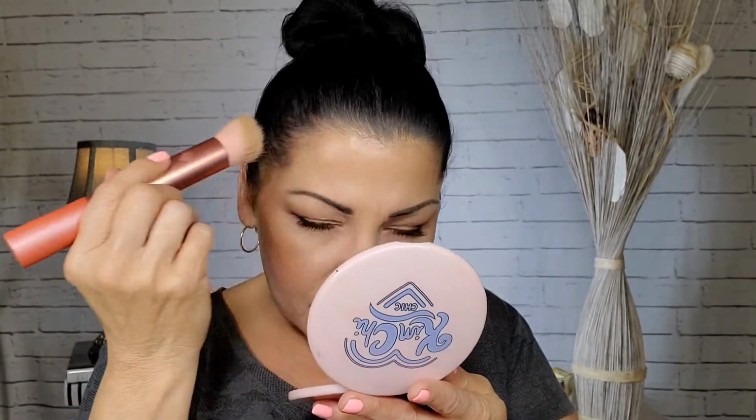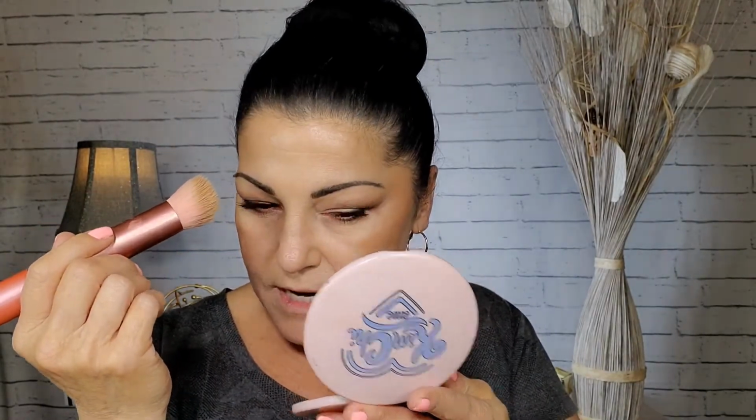But it is a very pretty bronzer. Like I said, there is a shimmer to it. I will say that it really didn't pick up the foundation on my forehead, but on the cheeks it did, and I think that was maybe because I used a sponge. So this is layering up the product quite a bit.